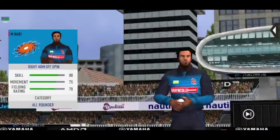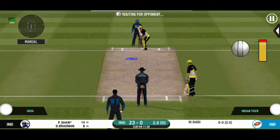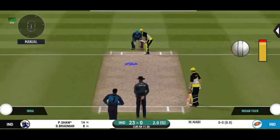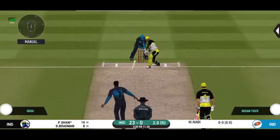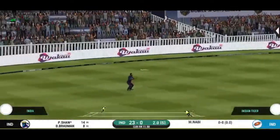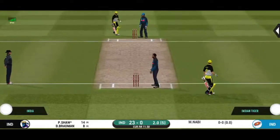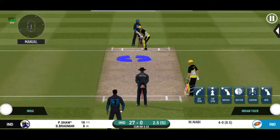Spinner into the attack. End of batting power play. Fielding team can have more than two fielders outside. Played exquisitely. They are sprinting for first run. Can they get back for two? Bounce.